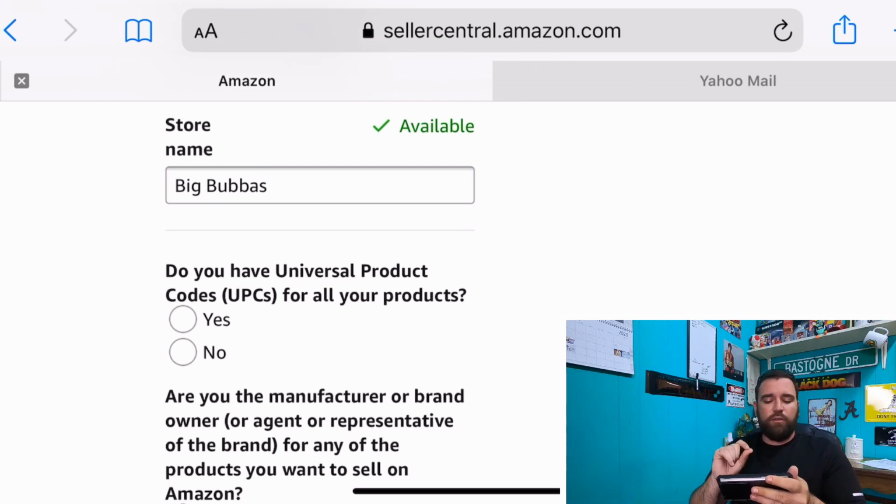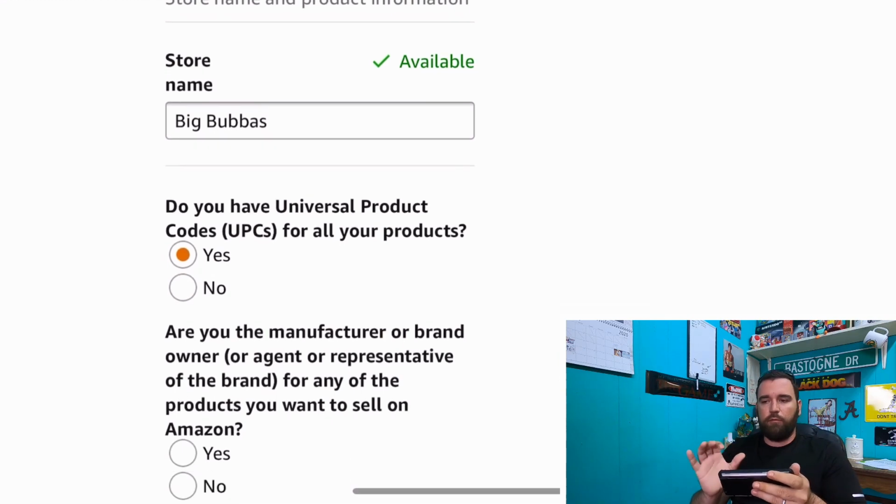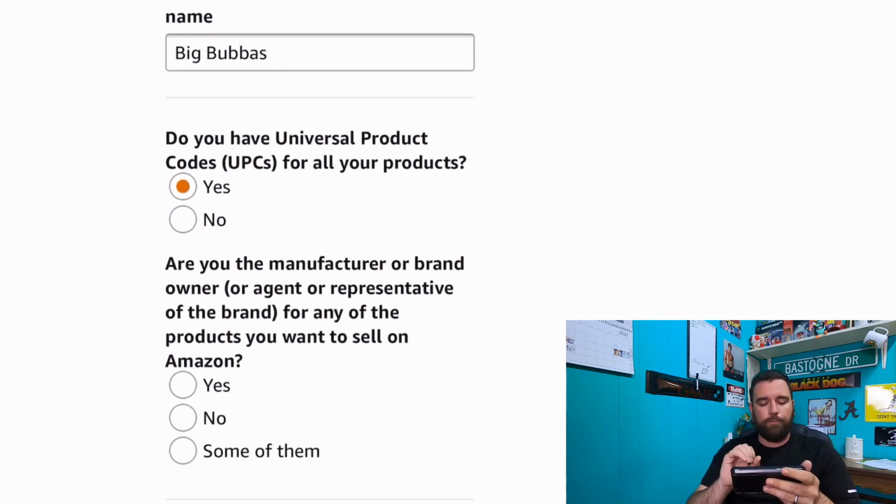Do you have UPCs for all your products? Depends on what you're selling. Generally though, the answer would be yes. It really doesn't matter which one you choose here, but we're going to say yes because most of the products we're going to sell does have UPCs, and if not, we'll create our own later on.